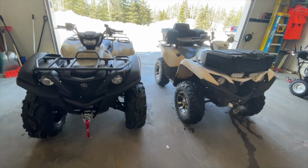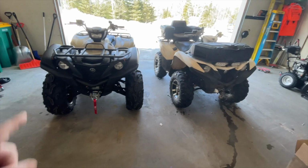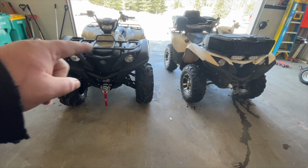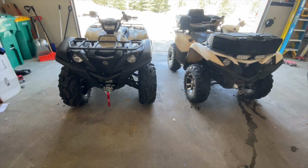Let me know what I should do. Maybe I just sell this machine as is, and I buy a new box for the rear and some accessories. I'm curious to see what you guys have to say.